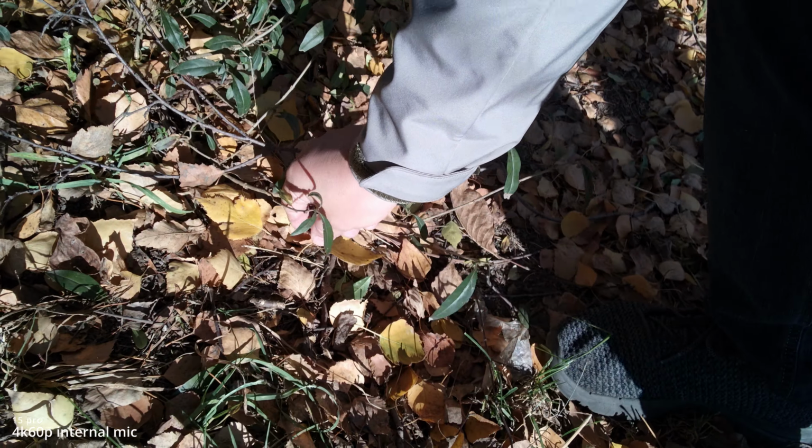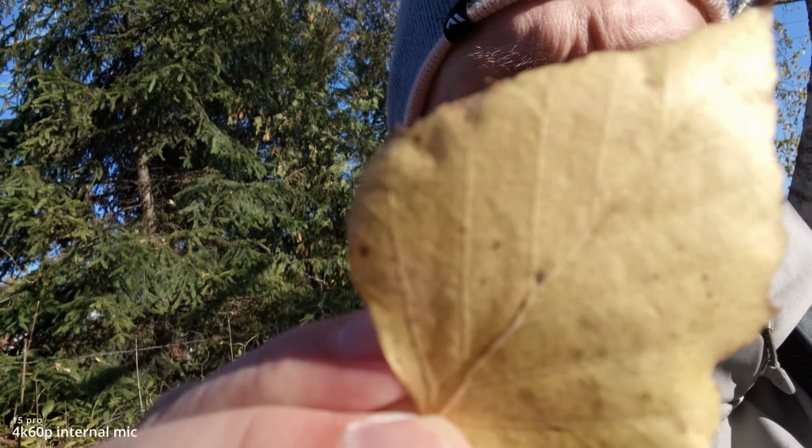We do have autofocus in the front-facing camera. For example, if I want to show you some details. No, there is no autofocus. It's fixed focus, but still.